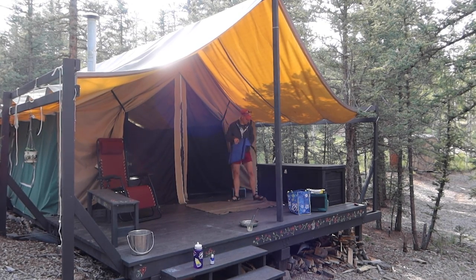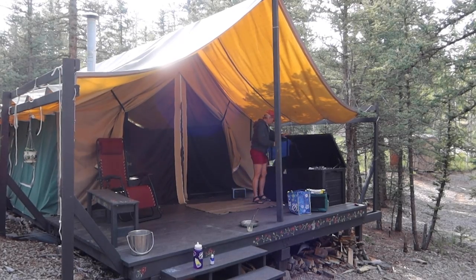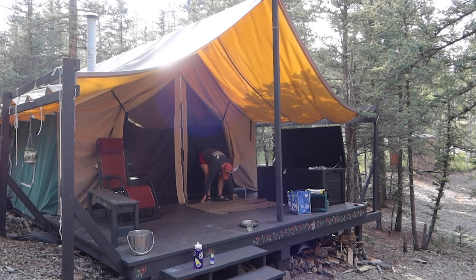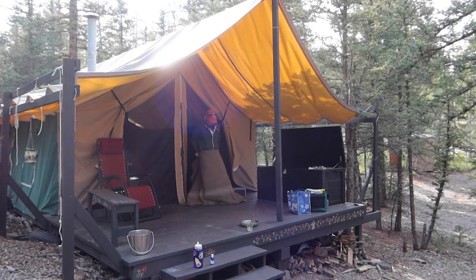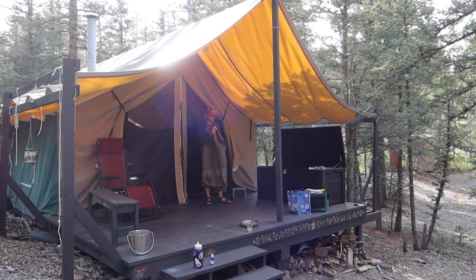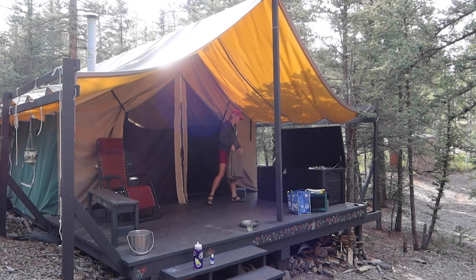I completely recommend this tent. It's really, really nice. Now, it depends on what you want to do. This doesn't have any internal frames or anything to it, so it's all just held up by the sides and a ridge pole on the top. I do think some other canvas tents might be easier to set up than this one. This one takes a little bit of time.